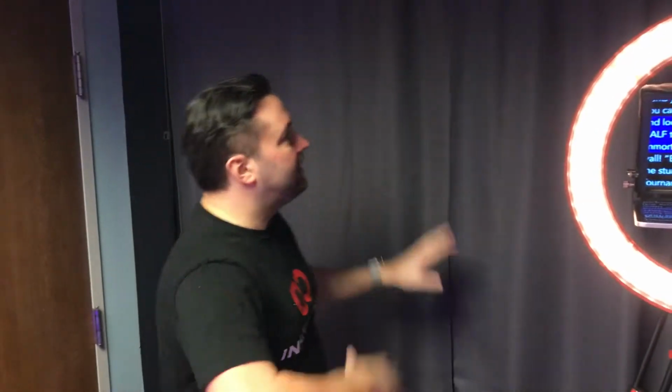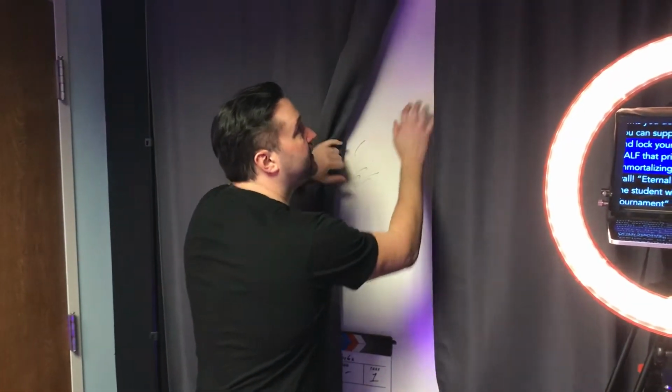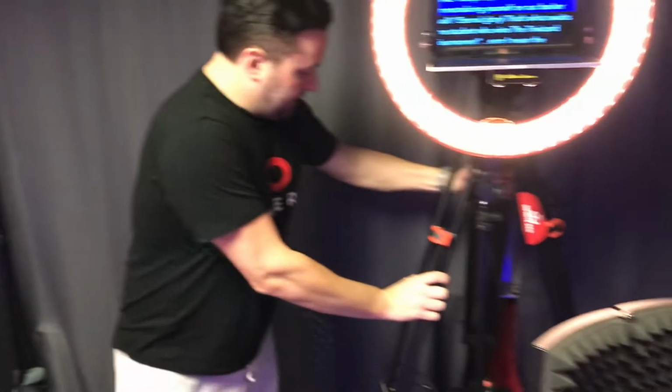We've got this curtain set up here. This is kind of a sound barrier to stop everything from bouncing off this nice whiteboard. Other than that, we've got a lovely tripod set up, which is really sturdy, doesn't wobble or anything like that. Very nice tripod. So let's go behind this curtain. Let's see what's going on in the magic backstage area.